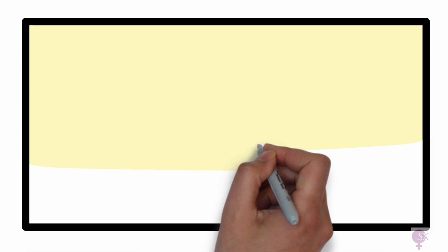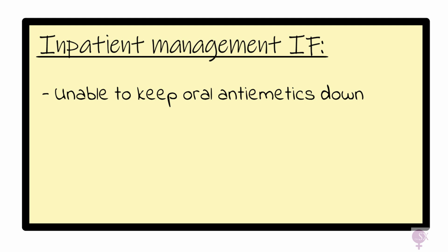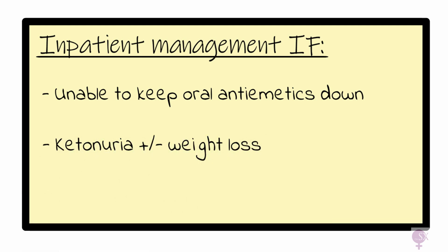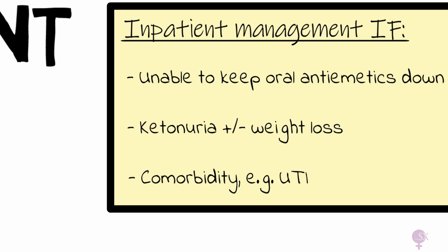Now before we delve into these, let's first think about which of these patients will actually need inpatient management, because not all of them need to be admitted to hospital, of course. So admission is required if they are unable to keep oral antiemetics down, if they have ketonuria or possible associated weight loss, or if they have a comorbidity such as a UTI causing the nausea and vomiting.